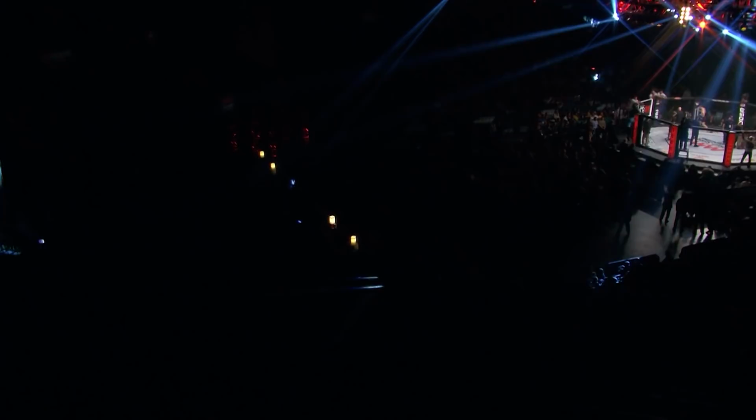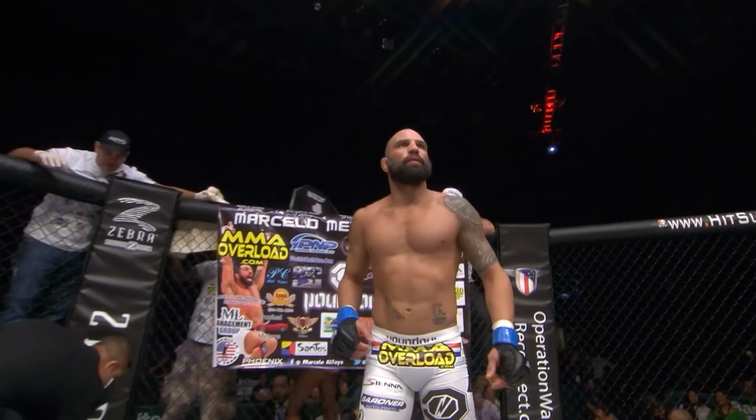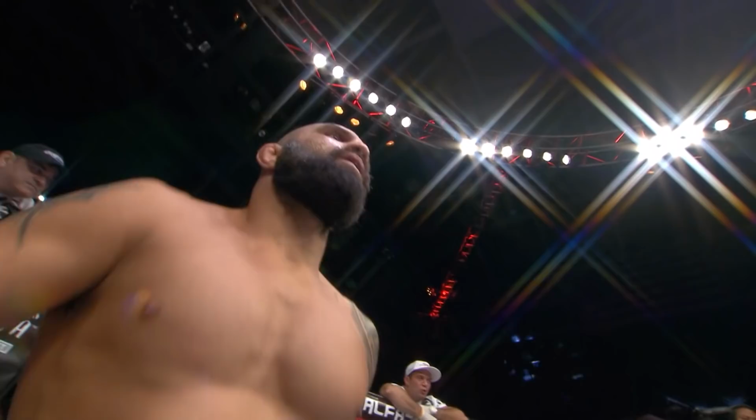Ladies and gentlemen, we're back at the Bank United Center in Coral Gables, Florida. This fight is scheduled for 3 rounds in the World Series of Fighting welterweight division. And now, introducing fighting out of the blue corner, his record sits with 16 wins, 6 defeats, and 1 draw. He stands 5 feet 11 inches tall and weighed in at an even 172 pounds. Fighting out of Coconut Creek, Florida, introducing Marcelo Grillo.